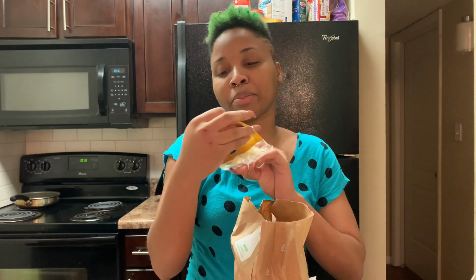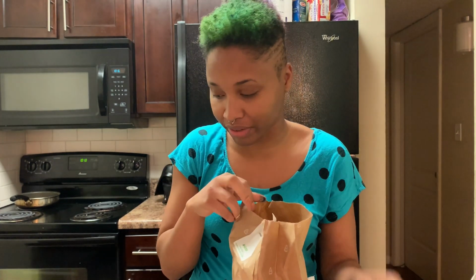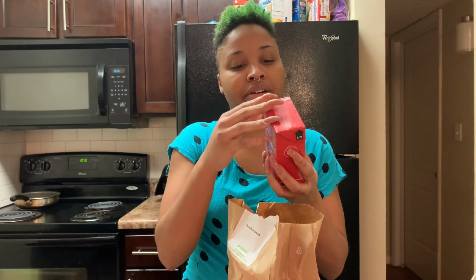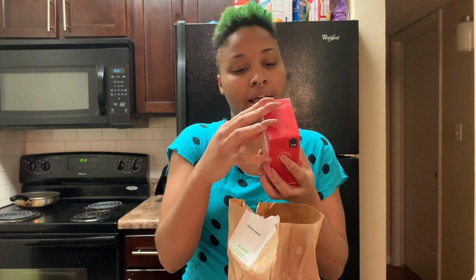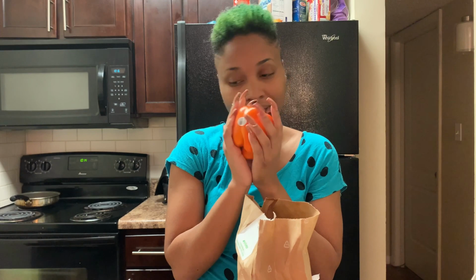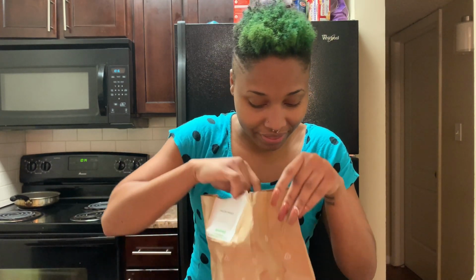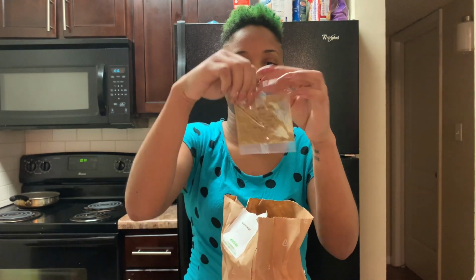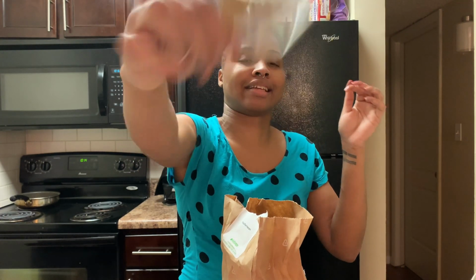What's this? This looks like breadcrumbs. Breadcrumbs for the top. Basil marinara. And this is vegan, so I don't have to worry about that. You add butter if you want. For the non-vegan people, you can do that separately. A nice little bell pepper. These people gave me more onion than bell pepper. And then nice seasoning packets. Let's get started.